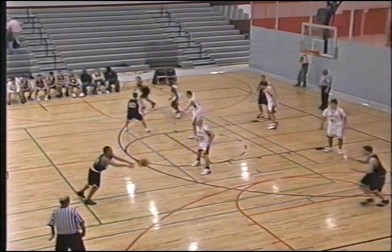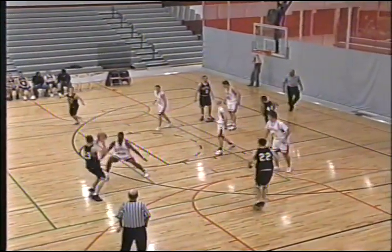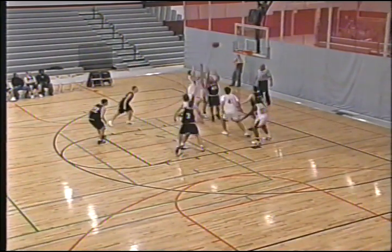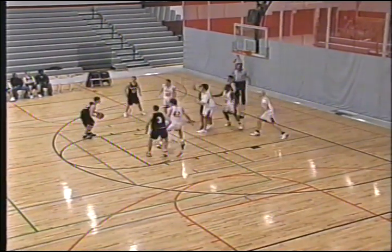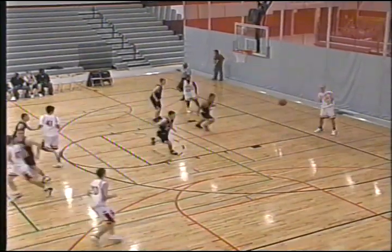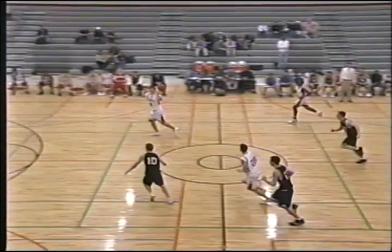Rovito out top, over to Warren. Costello. O'Neal with a jumper. No good, long. Rebound, Rovito. He's had many of their offensive rebounds. And Warren hits the jumper. Makes Milton pay for that one.